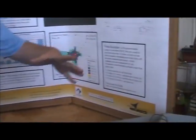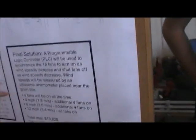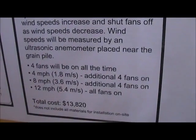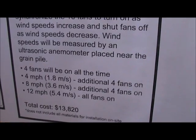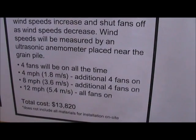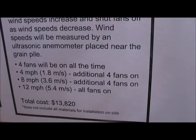Our system uses an anemometer and a PLC. The anemometer tells the PLC what the wind speed is, and the PLC determines what fans need to be on. We have 4 different stages. Stage 1, we have 4 fans on at all times, no matter what the wind speed is. Stage 2, we have 4 more fans coming on. Stage 3, we have 4 more, and then stage 4 is all the fans on.